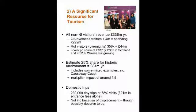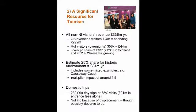And as I've noted, the historic environment is also an important resource for tourism. Now, in this respect, Northern Ireland, of course, has been at something of a disadvantage compared with other parts of the UK and with Ireland. The tourist sector is growing very rapidly, but of course it's still recovering from events in its recent past. Nevertheless, tourism revenue is worth about £335 million per year, based mainly on the income from visits from people from the rest of the UK and from the Republic.